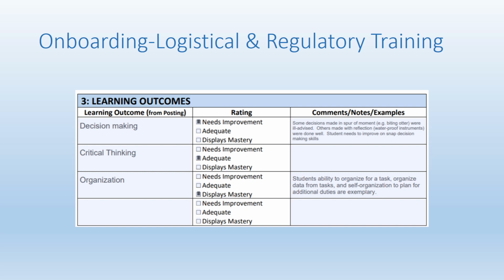These learning outcomes are drawn directly from the job posting. Supervisors would have selected at least 3 of these when setting up the position. Supervisors will simply draw 3 or 4 of these learning outcomes, skill-based learning outcomes, that they think are most relevant to the job, place them in this form, and share them with the students.